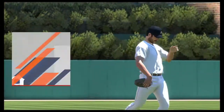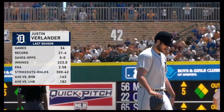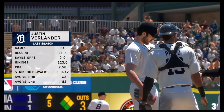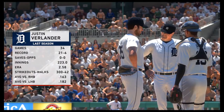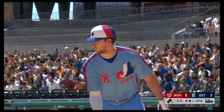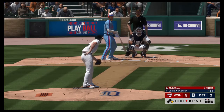Justin Verlander enters to make an appearance on the mound as he inherits a runner at first with 1 out in the inning. Justin Verlander. Matt Olson will be the first to greet him here as he'll stand in with a runner at first and 1 away.